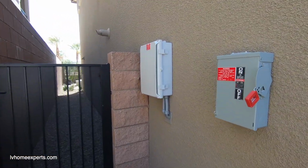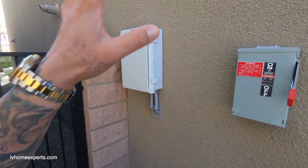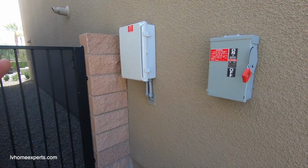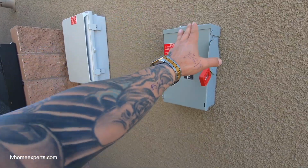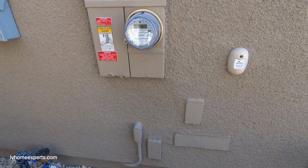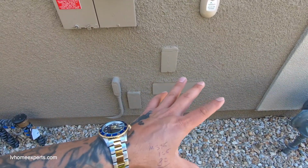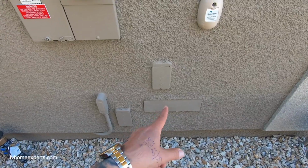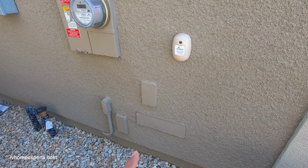Okay, number one, if we take a look, we have a source for your solar panels. With this community, you get the solar panels. Here's the shutoff. Here's your panels for your main house. And take a look at this. You have your demarc here. This is where all your connections for your TV and all that stuff are, and it's going to run all the way up to the smart panel box. I'm going to show you that later on when we tour the home.